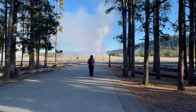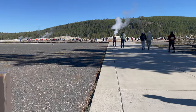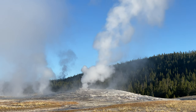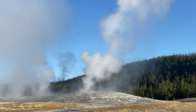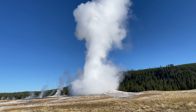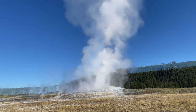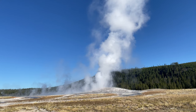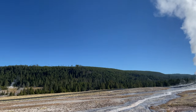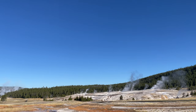Old Faithful is probably Yellowstone's most famous feature, and it's definitely a must-do when you're visiting the park. It erupts every 68 to 104 minutes, and when it does, water reaches 106 to 108 feet high, but it only lasts a minute and a half to 5 minutes. I personally don't think it's the most spectacular geyser in the park. After all, Yellowstone's home to more than half of the world's geysers, so it has a lot of competition.